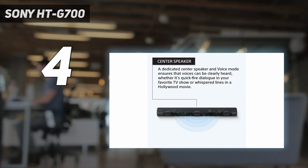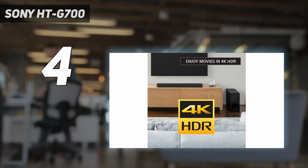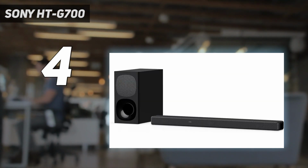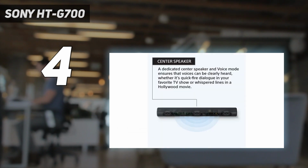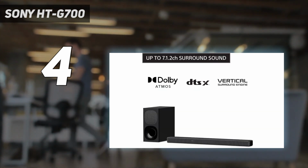The things in the against column here are a slight lack of crispness, the absence of music streaming features and the lack of voice control. But if you are after a dedicated piece of home cinema kit on a budget, the powerful sounding HTG 700 Sony soundbar produces a cinematic performance without breaking the bank.